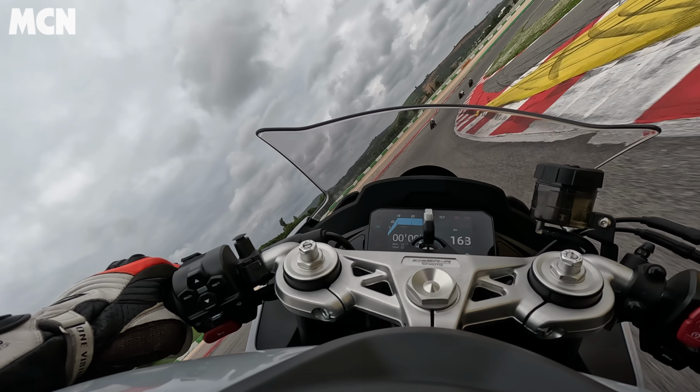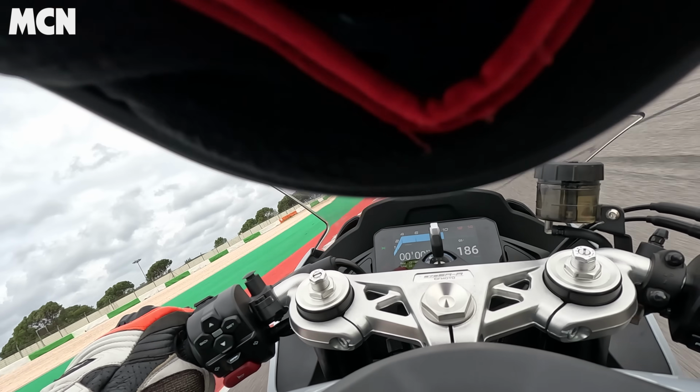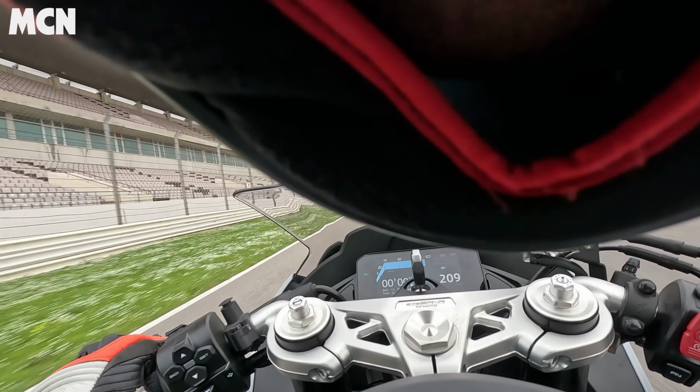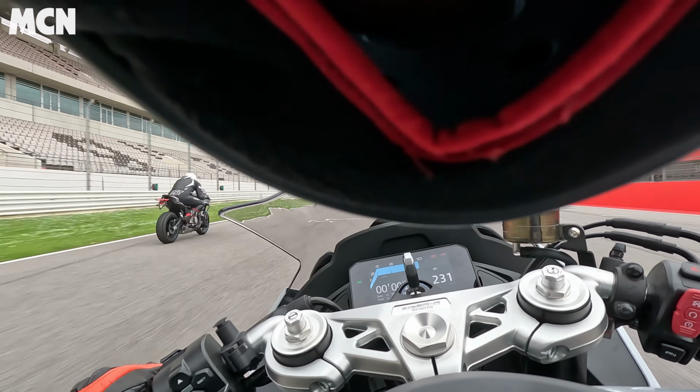CFMoto claims 137 mph top speed and 0 to 62 mph in 3.6 seconds. Rider aids come in the form of ABS and a 2-stage plus off traction control system. A quick shifter is also available as an accessory.